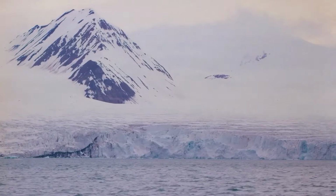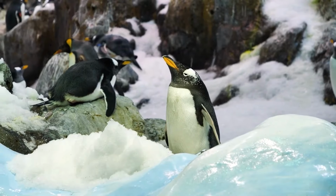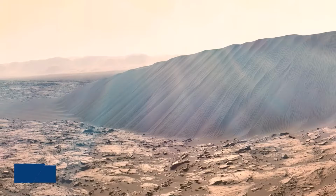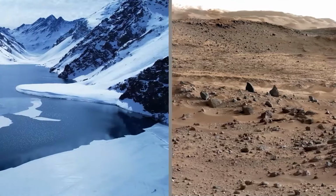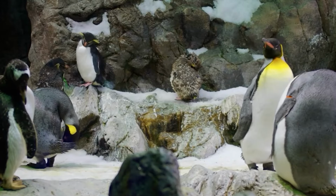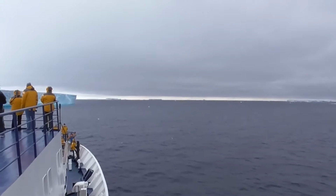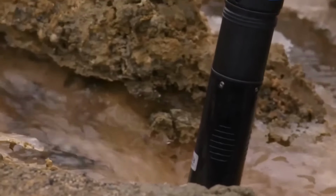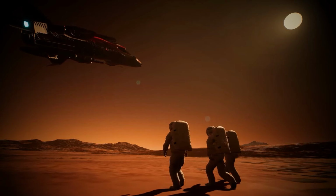Its isolation and untouched nature give us clear insights into climate change and how life manages to survive. Mars, with its cold, dry, and radiation-filled environment, offers hints about life on other planets. Both places, with their harsh conditions and lack of resources, teach us about the limits of life's adaptability. Explorers and researchers are fascinated by these areas because they challenge human knowledge and abilities. Studying these places helps us prepare for space travel and better understand our own planet.